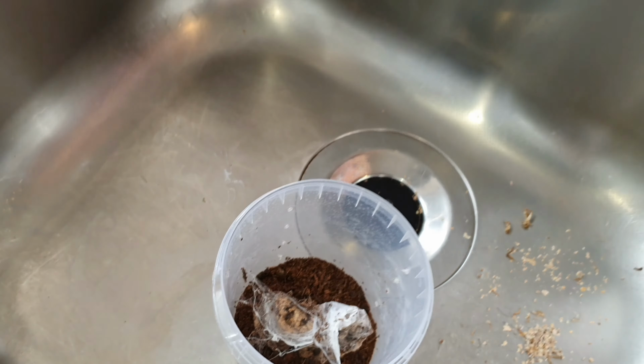See if we can get him straight in. Do some laps of the tub. God damn it. Plop. Yes. Slowed down now, look. They do settle after a while as well, don't they?